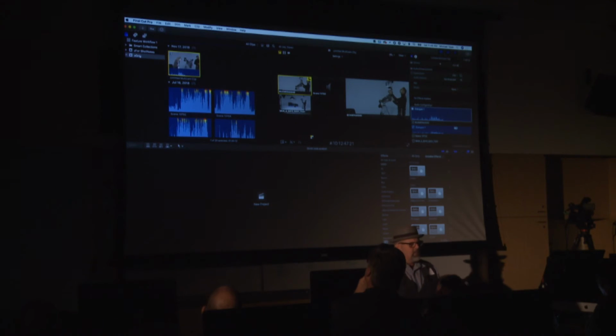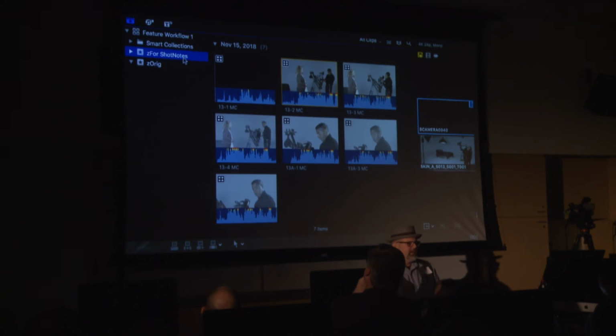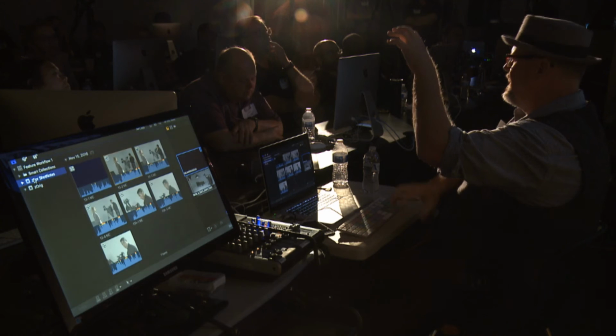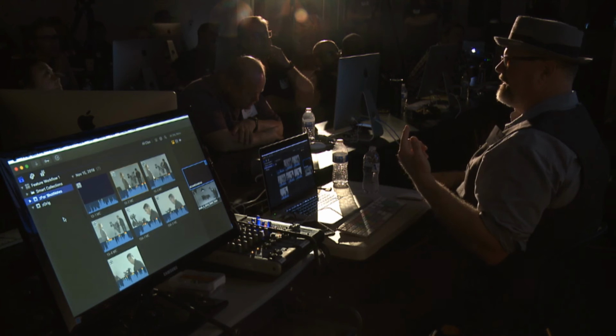So once we have all of our multicam clips created, I put those multicam clips into an event called Z Shot Notes. You notice I put Z's here? I do that because this is all the stuff that, when I start editing, I'm not really going to work with. It's the original footage and the multicam clips, but I want that all to shuffle to the bottom in this big column. So I put a Z in front of it, and that just shoves it to the bottom, right?